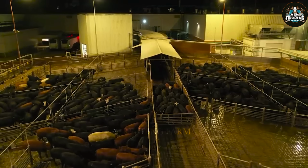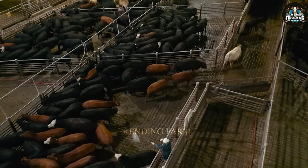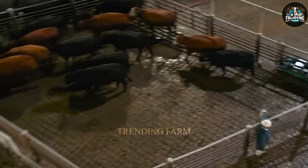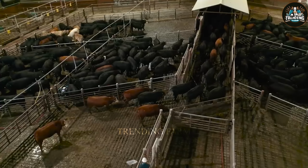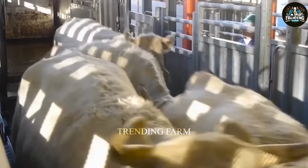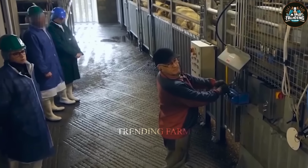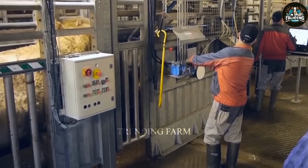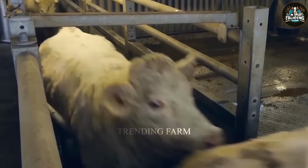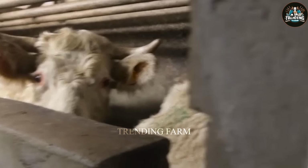At the processing factory, cattle undergo a mandatory 24 to 48-hour rest period in temperature-controlled holding pens, reducing stress-related lactic acid buildup, which can lower meat quality by up to 30%. According to Dr. Temple Grandin, a leading livestock handling expert, properly stunning using mechanical captive bolts, electrical currents, or CO2 gas ensures a 99% effective, humane process.